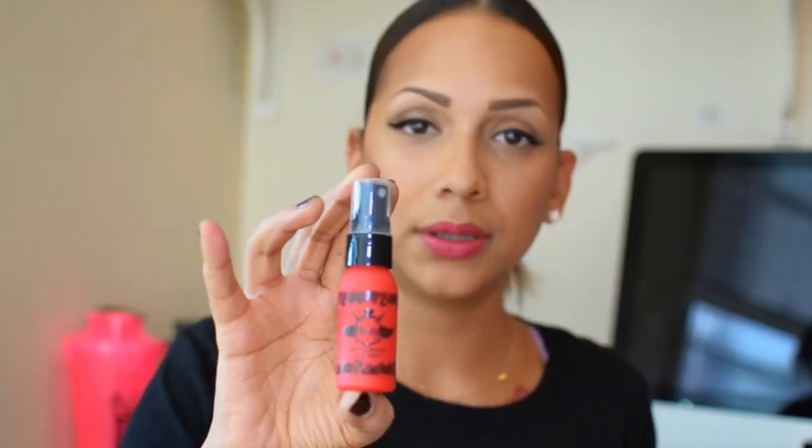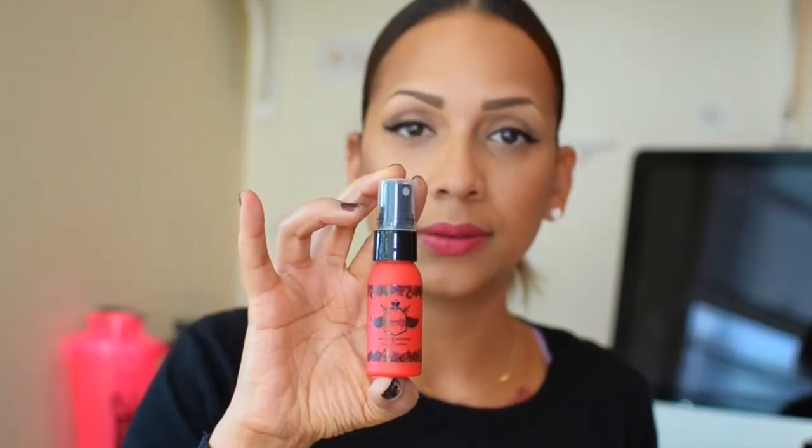What is this? Protect and Detangle. It's a leave-in conditioner. Beauty protector. Oh, nice. So you can use it as a detangler for heat protection when you blow dry or flat iron your hair, add shine, weightless, non-greasy conditioning, and it's for all hair types and for daily use. Let's smell this bad boy. Smells good. And the packaging is pretty cute, especially for the month of October. It's nice and red. Cool, right?